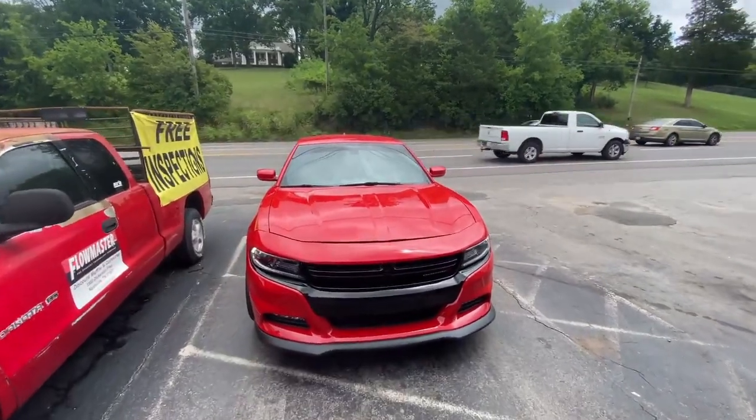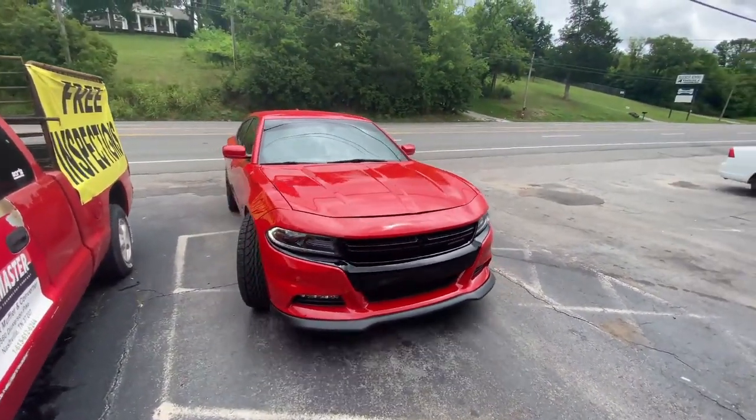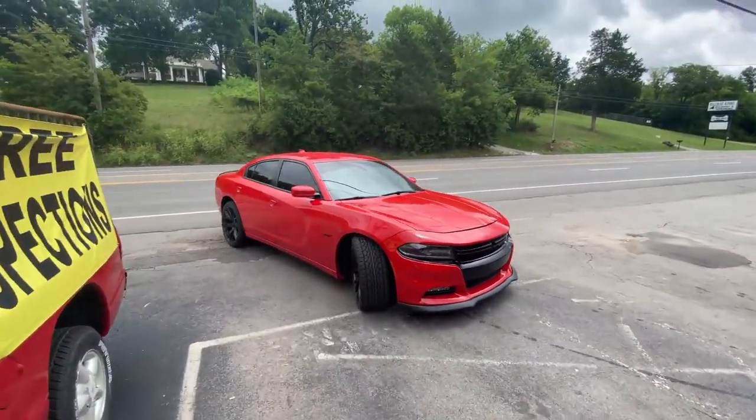Hopefully he'll go beast mode. He said he will, so we'll see. Dodge Charger 2015 HEMI.